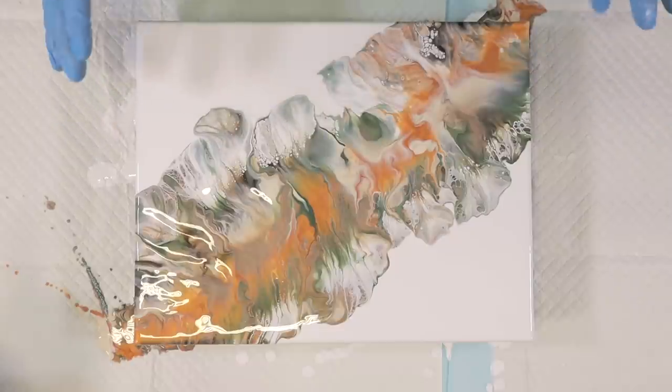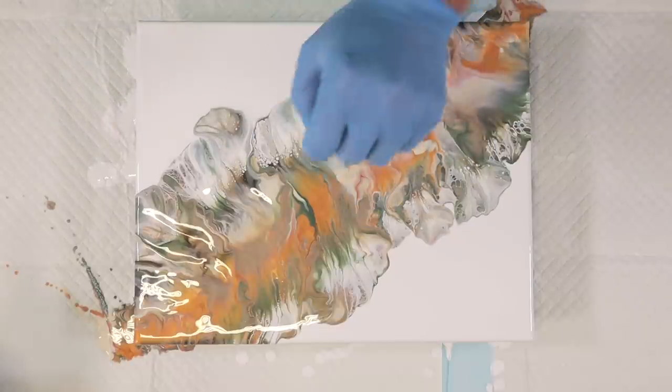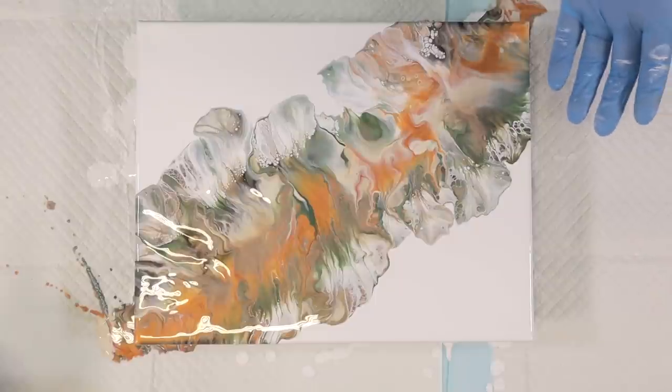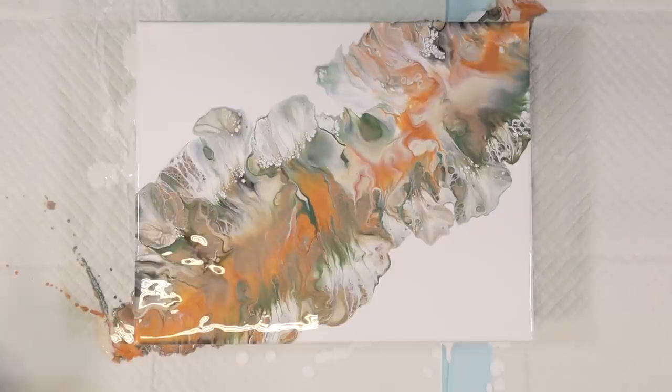This came out really cute. I like the gold, I like the underlying chocolate. I think all the colors mixed really well. I think it's a successful Dutch pour. So is it edges time and close-up time? It is. I'm going to get my edges and everything, and then go ahead and come in for a close-up. Perfect. Let's do it.